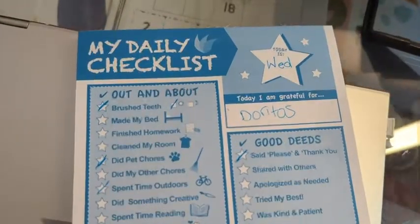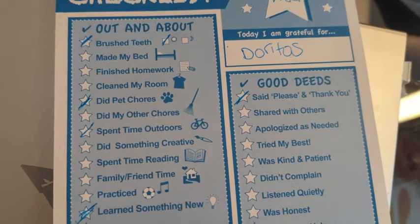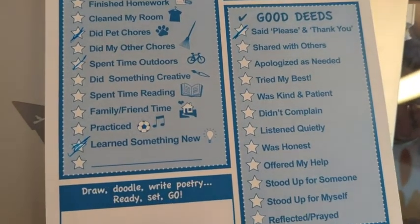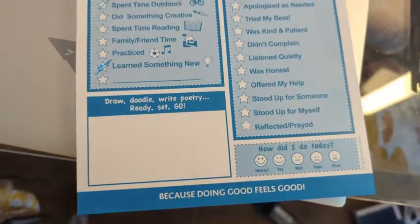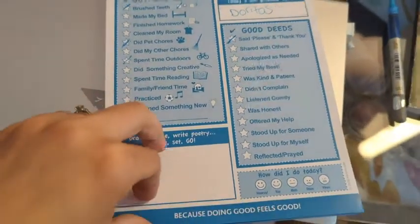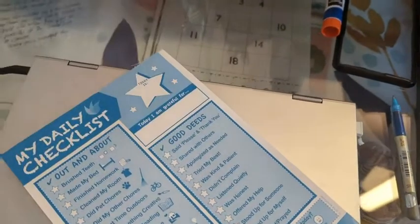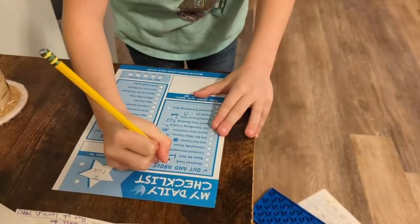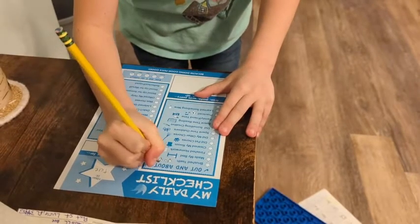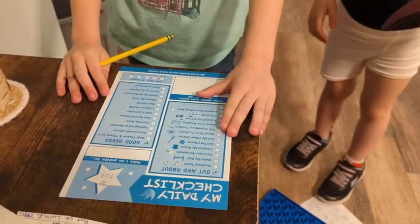So here I behold a parent's favorite item, a motivating checklist. It shows your kids how to be responsible and it reinforces good manners. I like how it lets them be kids. You have time to doodle and write. You fill in some of your own information on here, so it's even got a little bit of gratitude on there. The paper itself is very good quality. It doesn't tear easily. So that's always a plus, especially with kids.